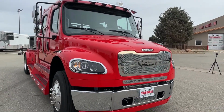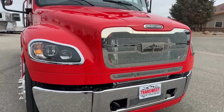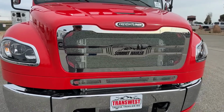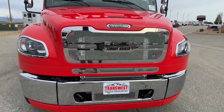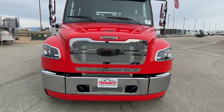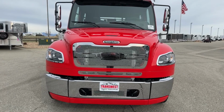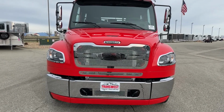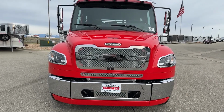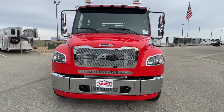As we take a look at the grille, we see the Summit Hauler badge located directly in the middle. As we continue down, we see that the bumper is actually broken into 3 sections. The reason is, if we are in an accident and we ding a section of it up, we can simply swap that out without having to do the entire bumper. And finally, we see tow hooks located right there.